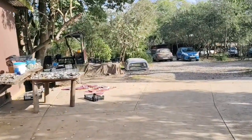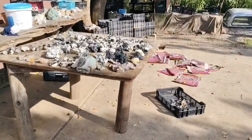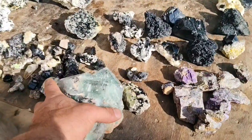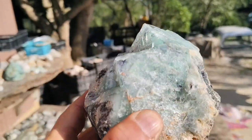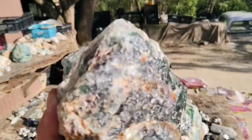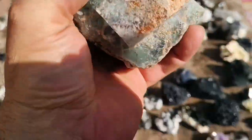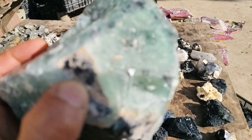Let's just take a little walk. Take a break between the trolleys. What we got here? That's a pretty impressive piece of fluorite, man. Nice aquamarine-ish color, dark green at the bottom, purple edging. That'll be a Rongo.